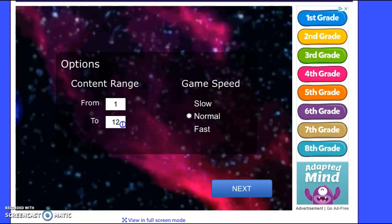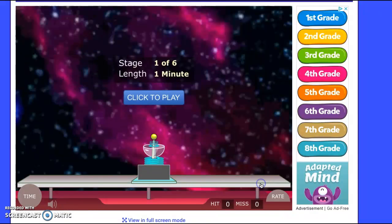So I am going to change this to have 1 to 10 versus 1 to 12 because that's what we're working on right now. And I'm going to change the game speed to slow. This is what I would do starting out until they were able to figure this out on their own and do it a little bit quicker, once they were a little bit more comfortable with it.